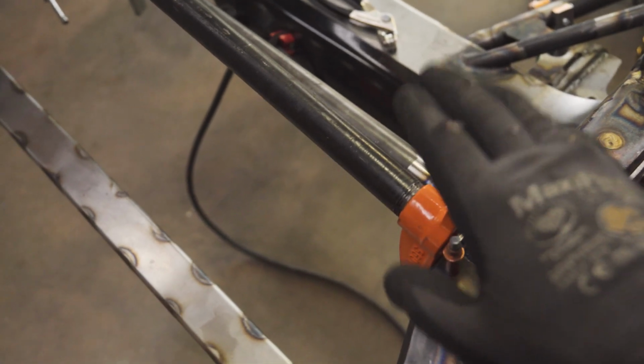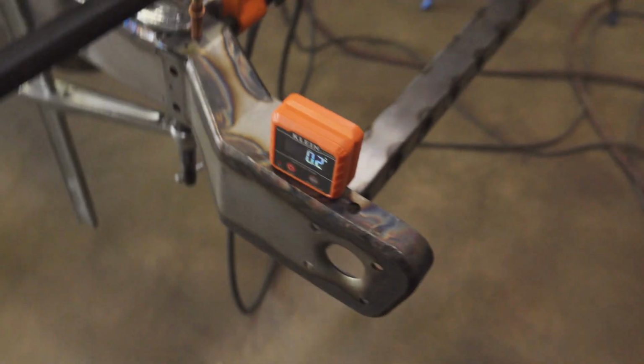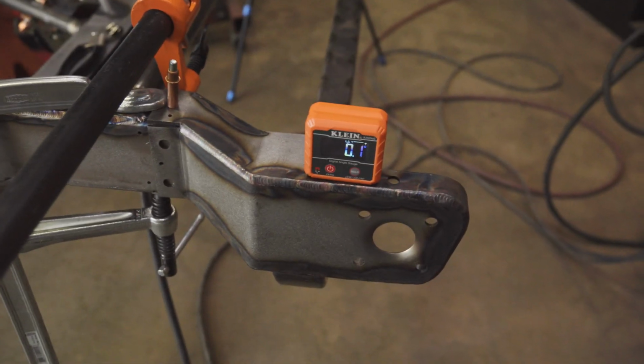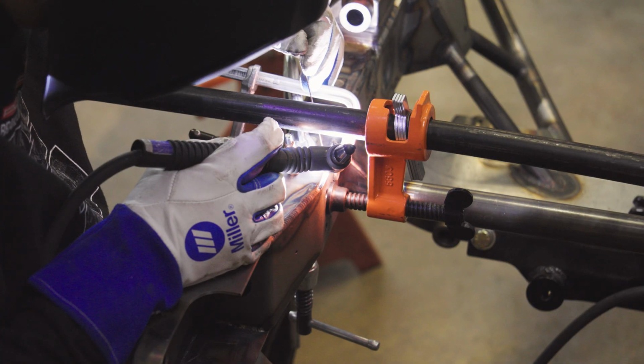These are just standard 3/4 inch pipe spreaders, super easy to work with. And then everything here, I tolerate about 1/10 of a degree. 1/10 of a degree difference. There's not much more that you're going to get out of that little gauge. That's probably the error range. So it's just clamp it, and then we're going to tack it and keep on moving.